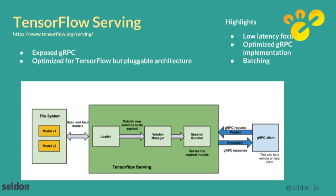So yeah, as I say, TensorFlow Serving is core to what they do, and I think TensorFlow Serving is definitely a great project. It's really focused on low latency situations. It uses gRPC, which, if you don't know, is a binary protocol, so it's very good for low latency, and they've optimized the gRPC implementation that comes as standard to optimize it for the large data structures you might get in terms of prediction. And they've also done some great things in terms of predictive batching.